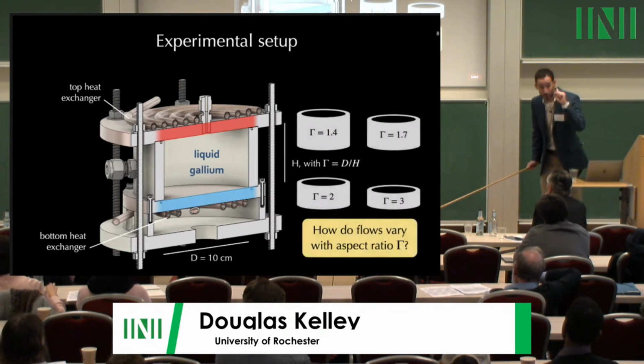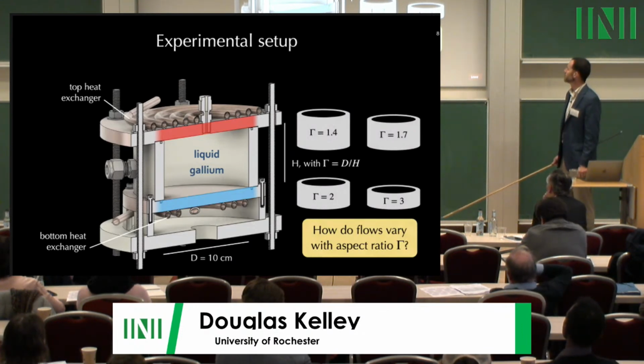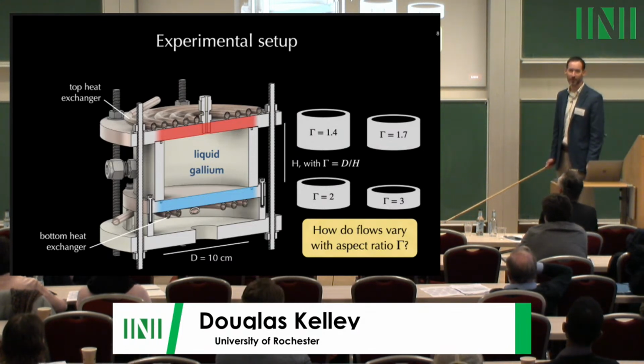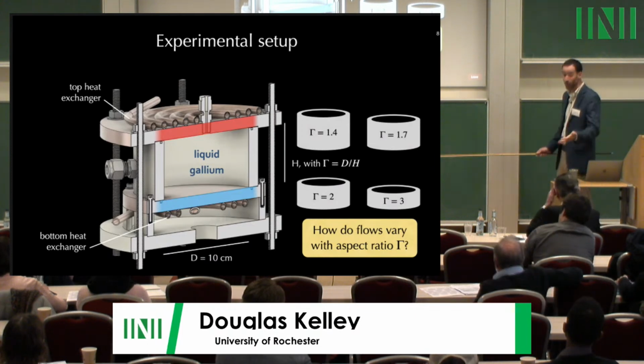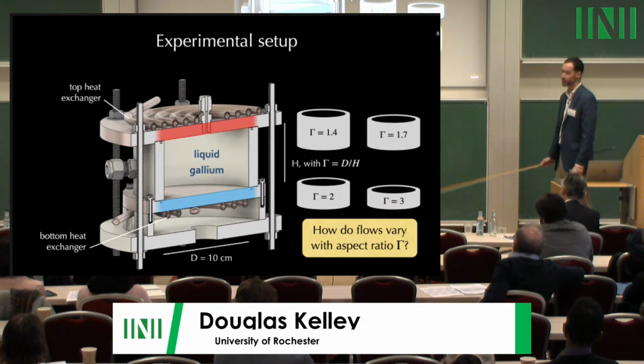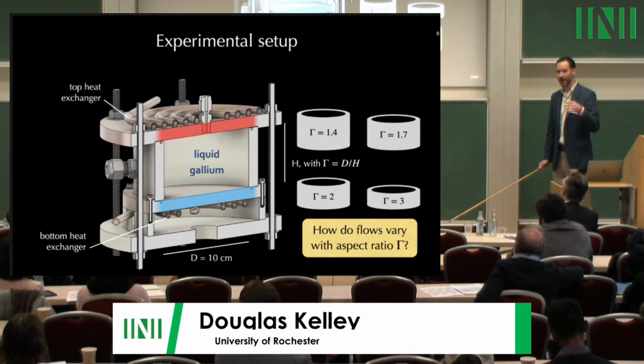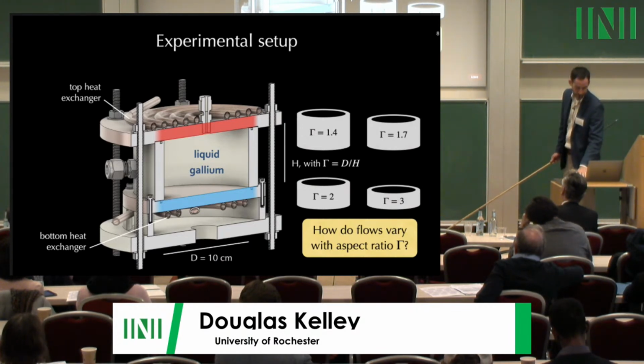And as I said, we're interested in shape. So we built 4 different sidewall pieces of different heights, all the same diameter. So we can access 4 different aspect ratios, gamma, from 1.4 to 3. And we thought a lot about how flows might vary with aspect ratio.